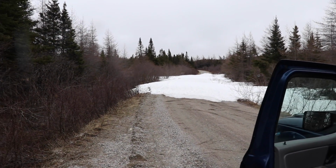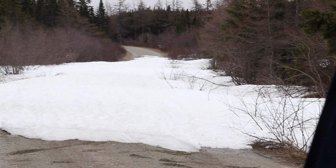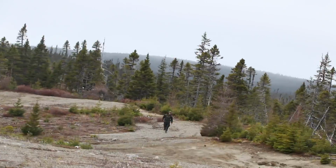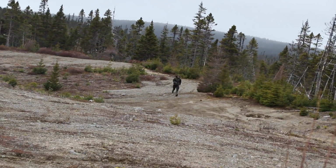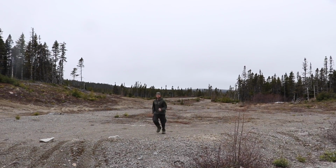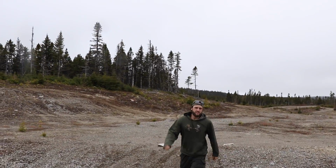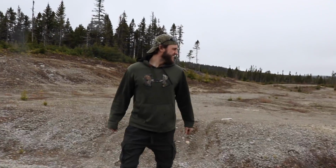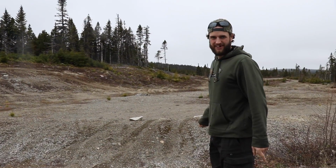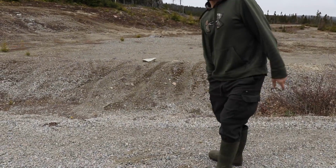Well, we've reached a dead end, or a bank of snow. Pretty sick spot. Can we drive in? Well, we're looking down at a little stream there. We've got to go over this with the truck though. I don't know how that's going to work out. It's a bit of a dip. Try it out.